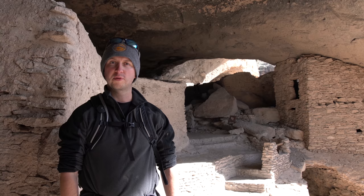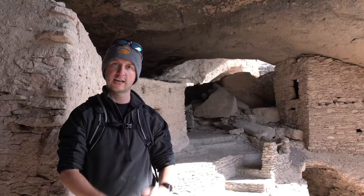We've just come out of cave 3 and now we're going to head along the trail to the next cave dwelling, so let's head on in.